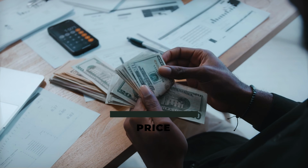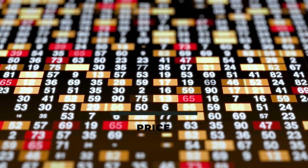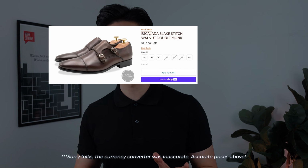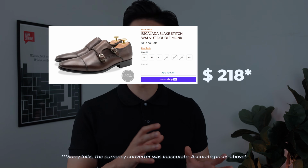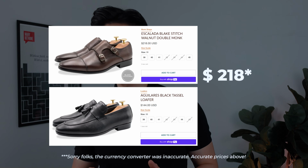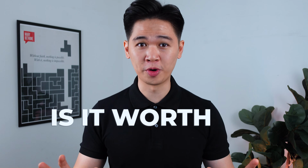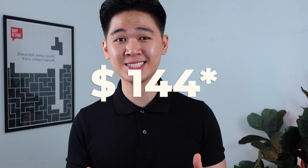Alright, moving on to the next category, the big one, price. Alright, let's talk numbers. I picked up 2 pairs of Arden Teals. The first, a walnut double monk strap with the Blake stitch construction, costing me about $170, while the black tassel loafer was approximately $110. Now let's put this into perspective. Is it worth it? For me, absolutely. Finding a pair of full grain leather shoes for $110 is like finding a needle in a haystack these days.